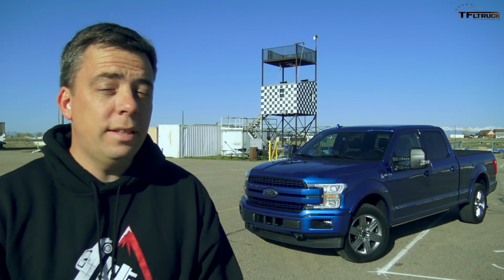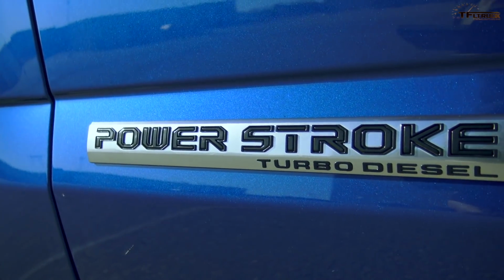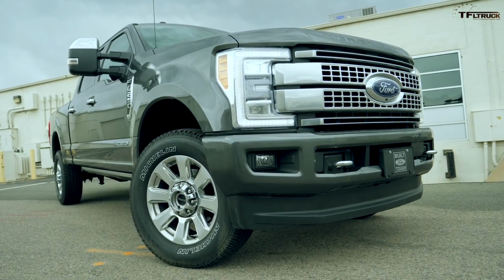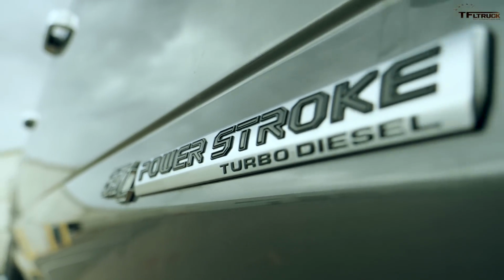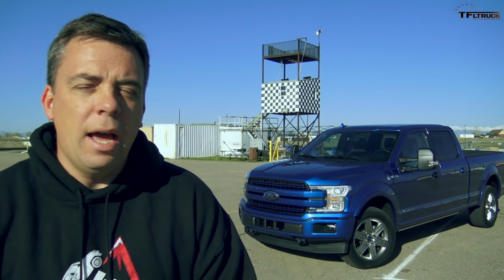Here's a very simple question. Which truck is quicker at a 0 to 60? Is it the all-new 2018 Ford F-150 with a baby Power Stroke, the 3-liter V6? Or is it the 2018 Ford Super Duty with a big boy 6.7-liter Power Stroke V8? And that's coming up right now.